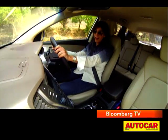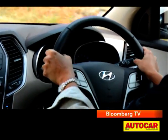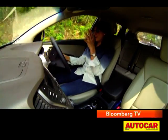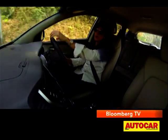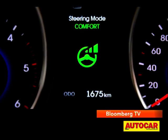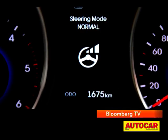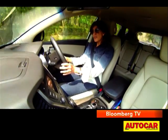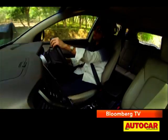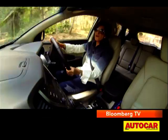Now, the roads of Kerala have given me ample opportunity to test what Hyundai call Flexi Steer. Well, that's what they're offering on the Santa Fe. It's 3 different modes for the steering wheel, where you have comfort, normal and sport, where the steering wheel really weighs up progressively. Comfort is best for the city where you need to nip in and out of traffic and park. Normal is a sort of balance between the both. But on these twisty, windy roads, you'll definitely be wanting to use it in sport, which is the one that gives you the most feedback. And you can switch between these modes by a simple touch of a button on the steering wheel.